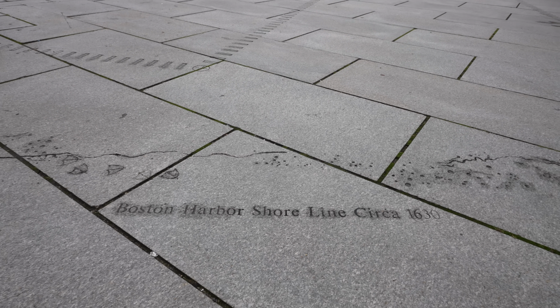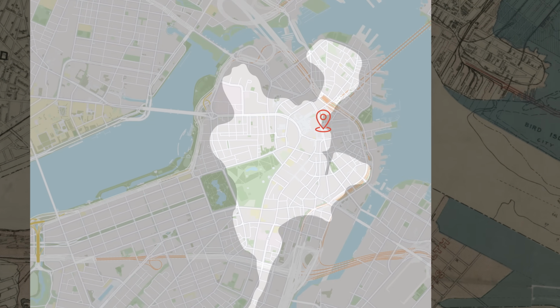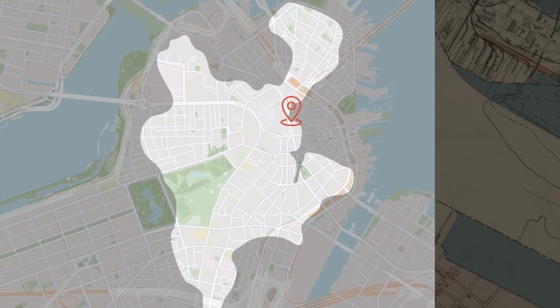This is the original shoreline of the Boston Shawmut Peninsula where the Puritans arrived. And none of these people knew anything about building houses or starting a community. They were religious people. So they were rather frightened about the foreign land that they suddenly found themselves in.